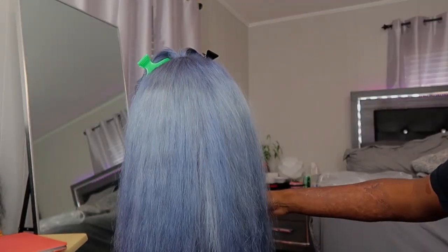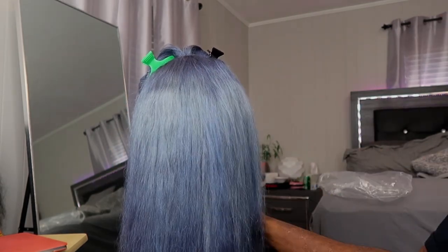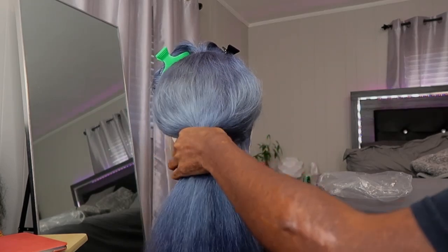Then I got mad about the color, because I wanted this color to be at the bottom and then silver at the top, but it wasn't working out that way. But anyway, we're gonna section off.